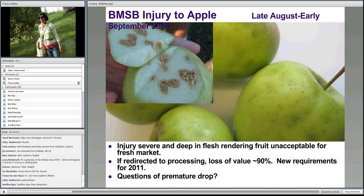We have a number of growers that were in this position, and so now the question is, what are the processors going to be doing in 2011? Because this injury is very deep, it's very difficult for them to peel out, and so there may be new requirements. Also, due to the extensive feeding, there may have been questions of premature drop of the fruit.